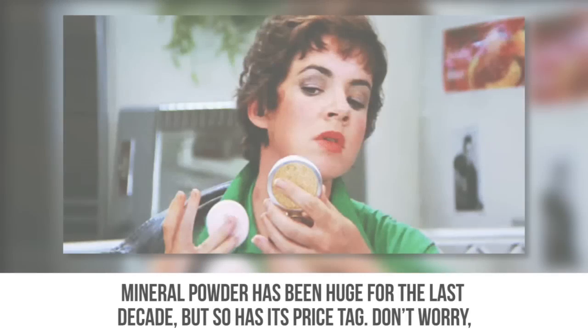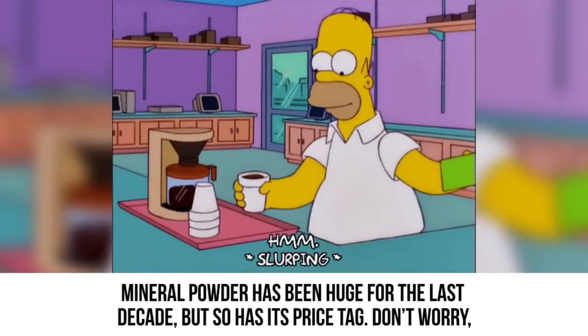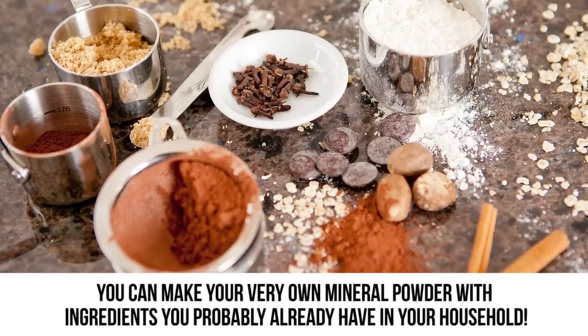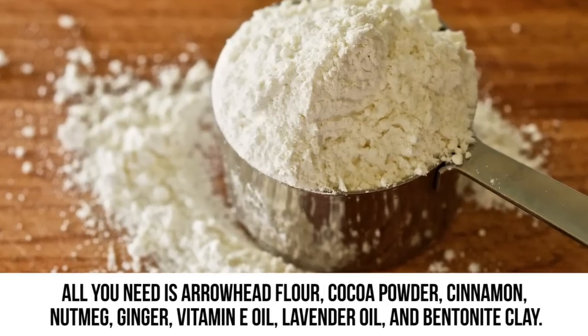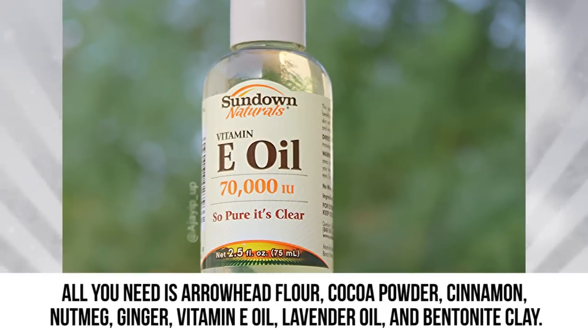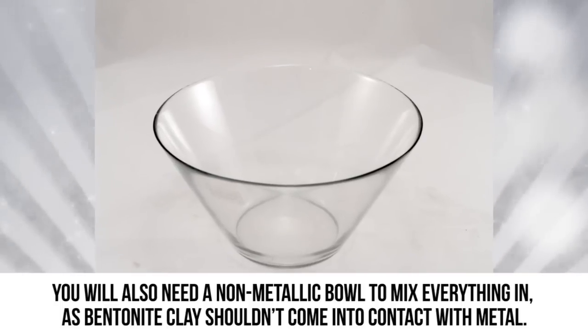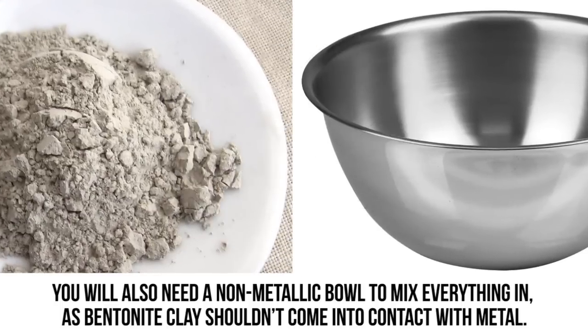Mineral powder. Mineral powder has been huge for the last decade, but so has its price tag. Don't worry, you can make your very own mineral powder with ingredients you probably already have in your household. All you need is arrowroot flour, cacao powder, cinnamon, nutmeg, ginger, vitamin E oil, lavender oil, and bentonite clay. You will also need a non-metallic bowl to mix everything in, as bentonite clay shouldn't come into contact with metal.